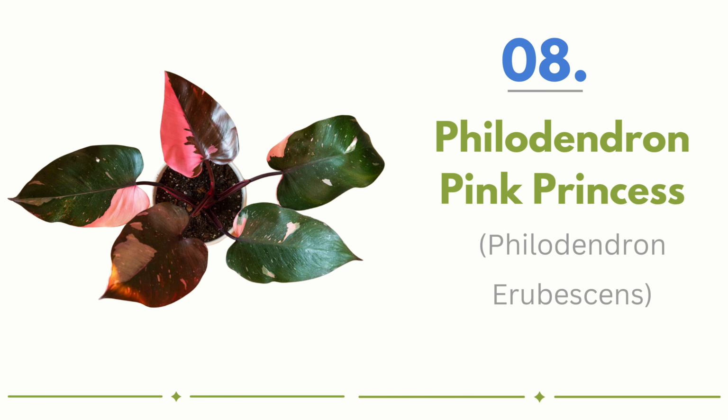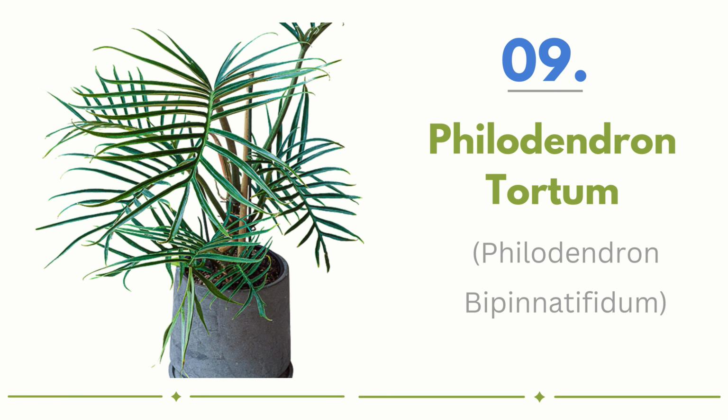Now, let's talk care. This princess may be pink, but she's not high maintenance, at least not as much as you'd think. Bright, indirect light is the key here. Too little light, and those pink patches? Poof, gone. Too much light, and you risk burning those pretty leaves. It's all about balance.